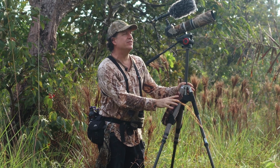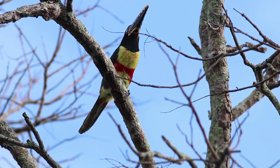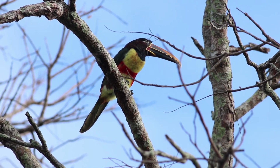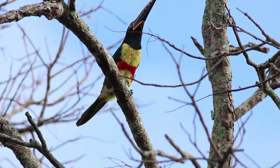Here we have the chestnut-eared araçari. So many araçaris are closed forest species, and this is one that will travel out of the forest, travel between forest islands. You'll see them flying over savanna areas. It has quite a wide distribution in South America.